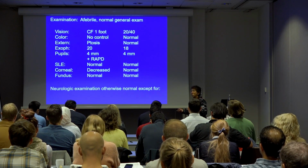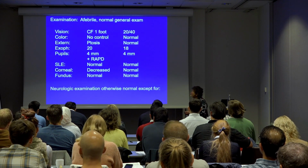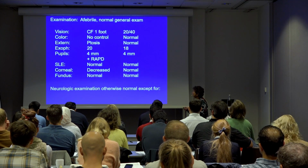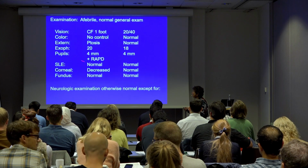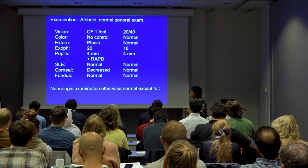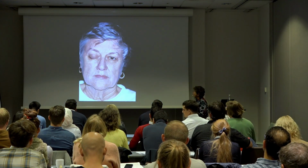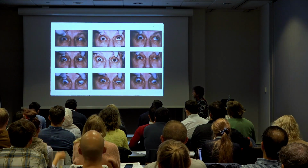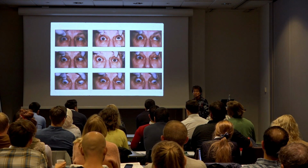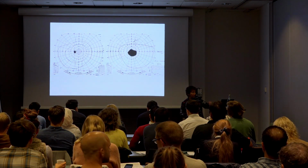She comes in, she's afebrile, but when you lift the lid, she now has count fingers vision in the right eye. She cannot see the control color blade. She's got complete ptosis. She has equal pupils, but she now has a right relative afferent pupillary defect. Her corneal sensation is decreased on the right. Her neurologic examination is otherwise normal except for the complete ptosis and complete ophthalmoplegia of the right eye. Up, down, in, out. And here are her visual fields with a central scotoma on the right.